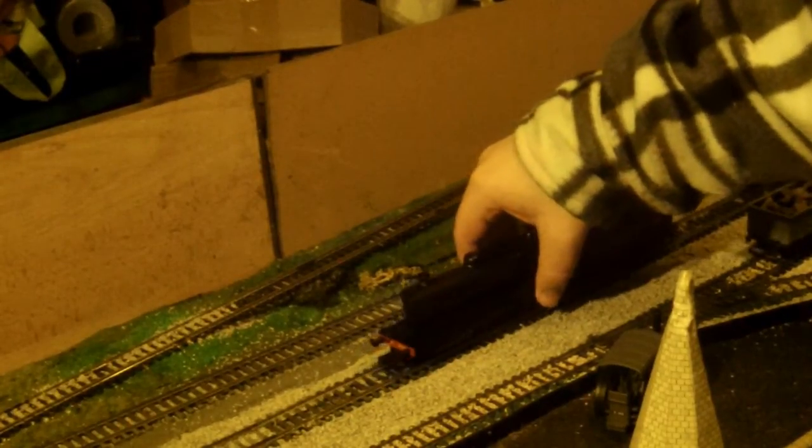Okay, so she's on the track. Give her a wiggle. Oh yeah, look at that. Smooth mechanism. So let's get her going.